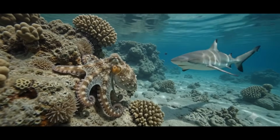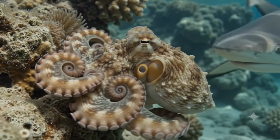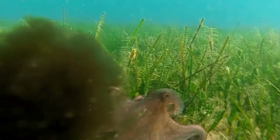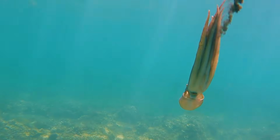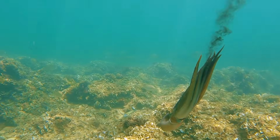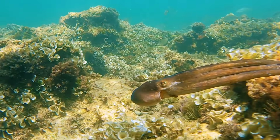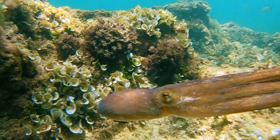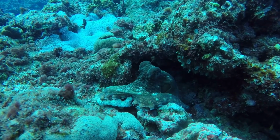When escape is no longer possible, the octopus turns to one final defense: ink. It's far more than a dark cloud. The ink blocks a predator's view while also interfering with the chemical signals many marine hunters use to track prey. Those few seconds of confusion are all the octopus needs. By the time the water clears, it's gone, hidden inside a narrow crack where few predators can follow.